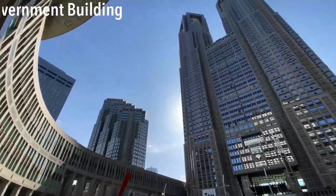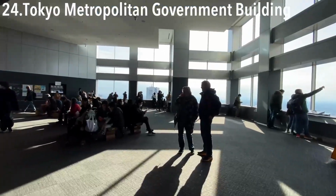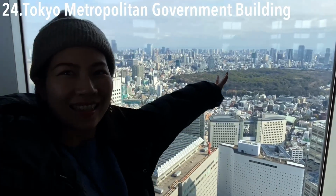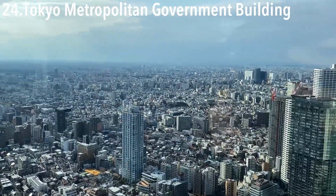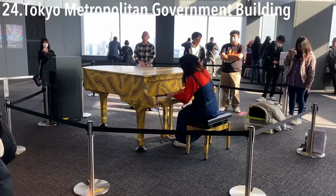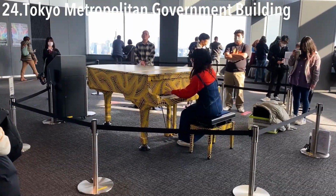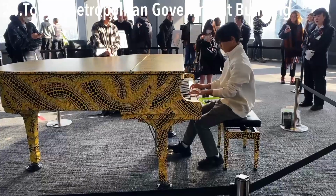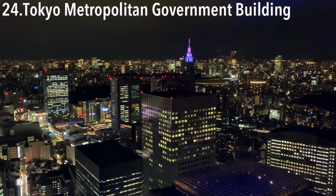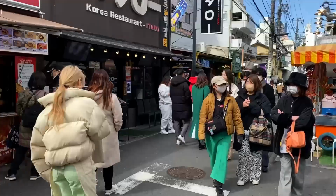Tokyo Metropolitan Government Building. This building has a free observation deck on the 47th floor. It's 202 meters high, and in good weather, you can even see Mount Fuji. There is a piano designed by Yayoi Kusama that anyone can play. It's open until 10 p.m., so you can enjoy the night view too.